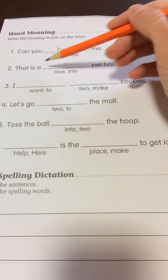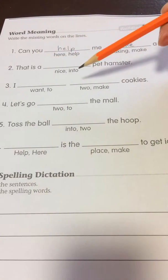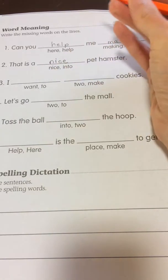Number 2, that is a ___ pet hamster. That is a nice pet hamster. That is an into pet hamster. Well, into is not an adjective, so you want nice.